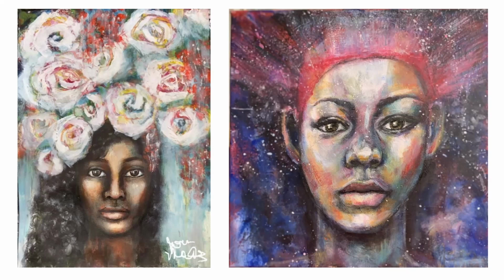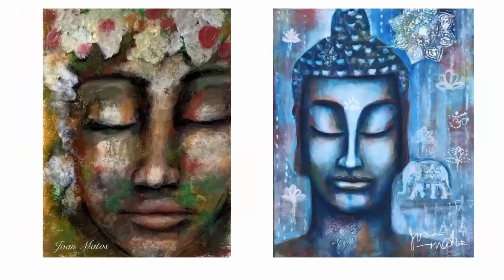And the other one looks like a woman. That was not a Buddha, and there are female Buddhas. The painting that I have behind me is the Tara, and she is a female Buddha. But this one is really beautiful.